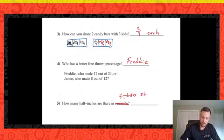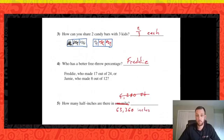Yeah, very good. So that means that there are 63,360 inches. So how many half inches are there in 63,360 inches? How many half inches are there? Well, half is 2 parts the same, so I need to double my amount of inches. If I'm counting half inches, I'll have twice as many, which means there will be 126,720 half inches in a mile.